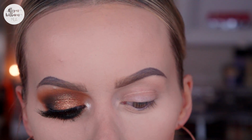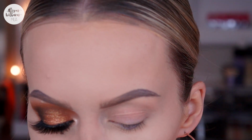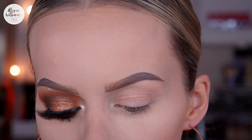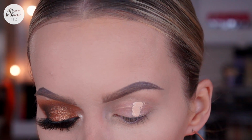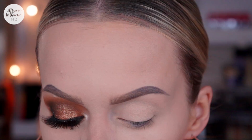So I did that again, and I used the shades Hazelnut, which is a lighter one, and then Chocolate Mousse, which is a darker one, to fill in my brows. So now I'm going to prep my lid. I have a little bit of concealer on my lid already, but I'm just gonna add a touch more using the same Juvia's Place concealer, and then I'm just gonna blend that out with a beauty blender.